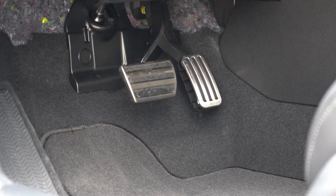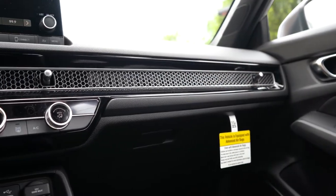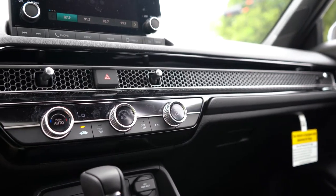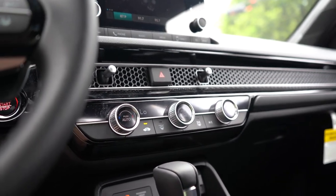Sport pedals coming with the Sport trim level are essentially aluminum pedals, I should say. They look pretty cool down there. Dual zone climate control coming with the EX and the Touring. Wireless phone charger coming with the Touring trim level only. And overall, I love the new interior of the Civic, and here's why. I think what really does it for me is this singular air vent.